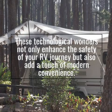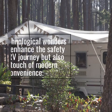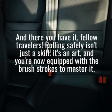These technological wonders not only enhance the safety of your RV journey but also add a touch of modern convenience. From smart navigation to advanced security and off-grid power solutions, these technologies elevate your travel experience to new heights. And there you have it, fellow travelers. Rolling safely isn't just a skill, it's an art, and you're now equipped with the brushstrokes to master it.